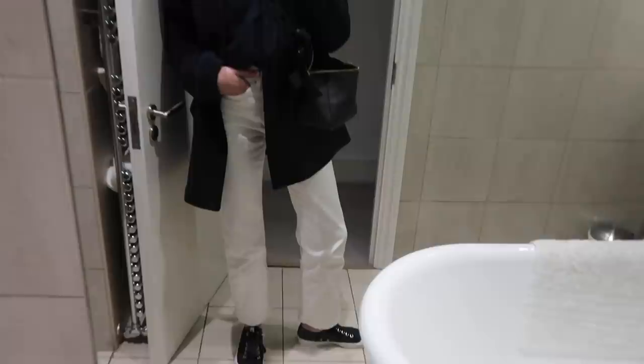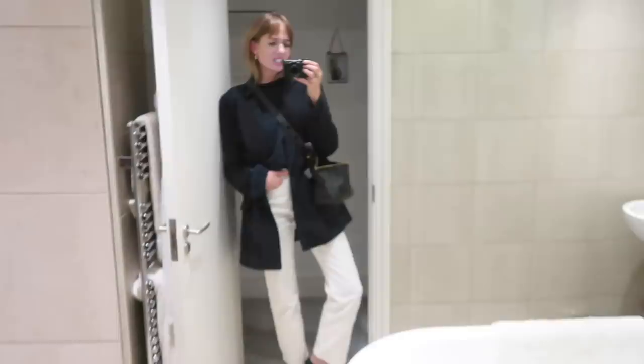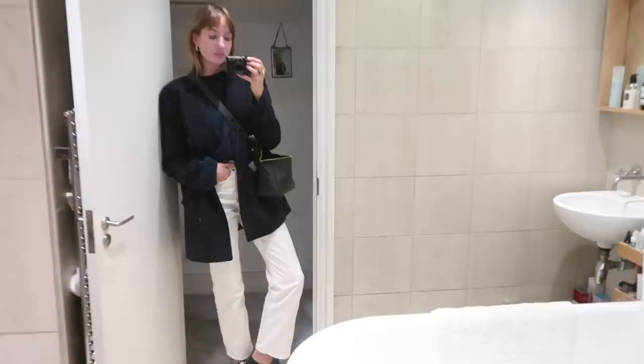I have on my Novesta trainers, Weekday jeans, and an Other Stories knit, and an Other Stories blazer from last winter. I'm pretty sure they still do this. If not, they do a variation of it for sure. But I'm thinking they might even still do the blue one. And then just my Sophie Hulme Bolt bag, which I'm obsessed with. And yeah, just really quite liked this outfit.